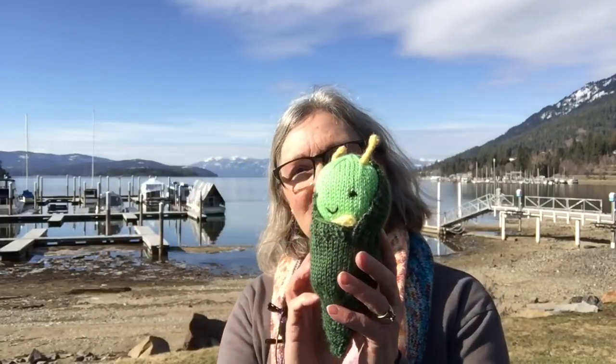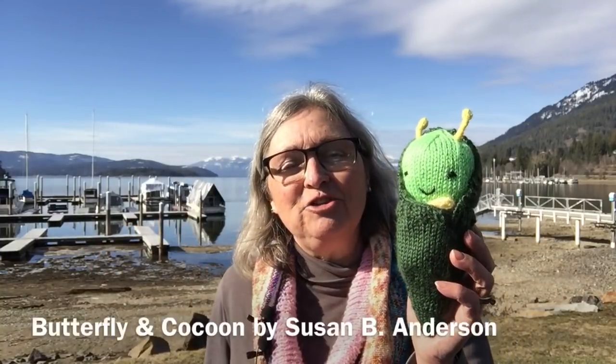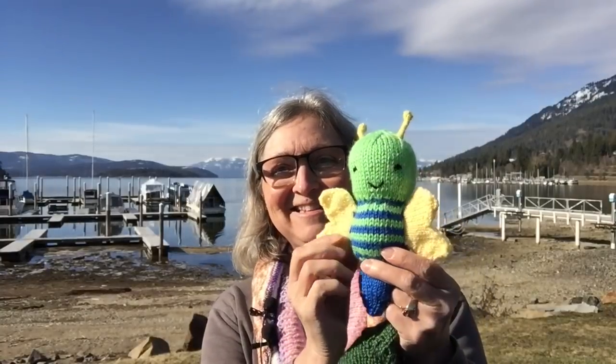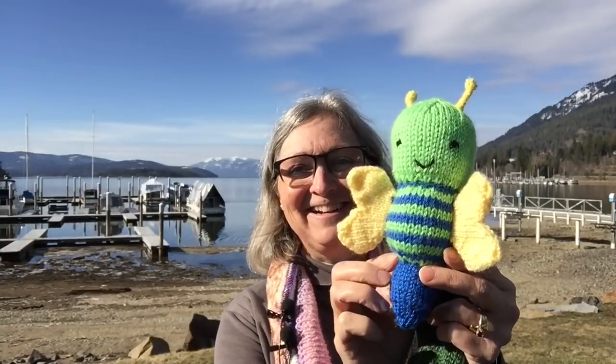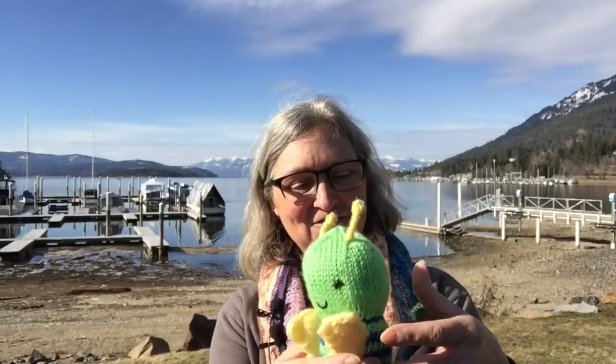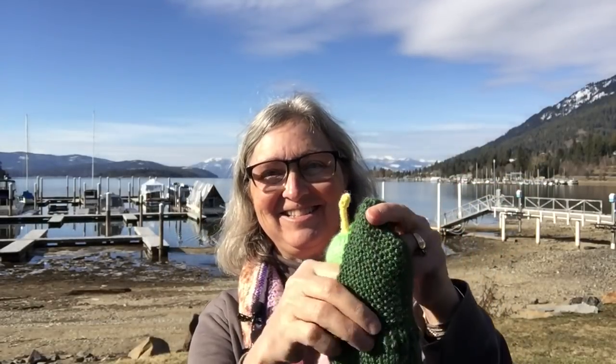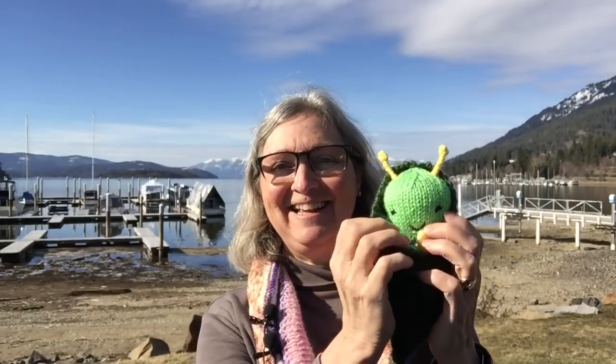Since I am getting quite a bit closer to my daughter's house, I wanted to show you something else I have made for Russell. This is the Butterfly and Cocoon pattern by Susan B. Anderson. It's super cute. They're little butterflies and they fit into their own little cocoon. They're super sweet.